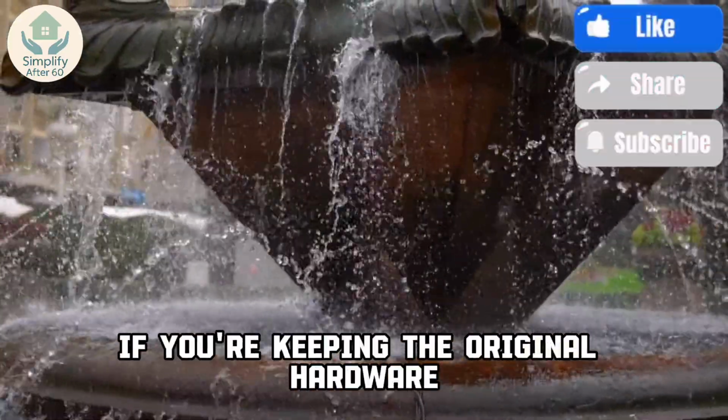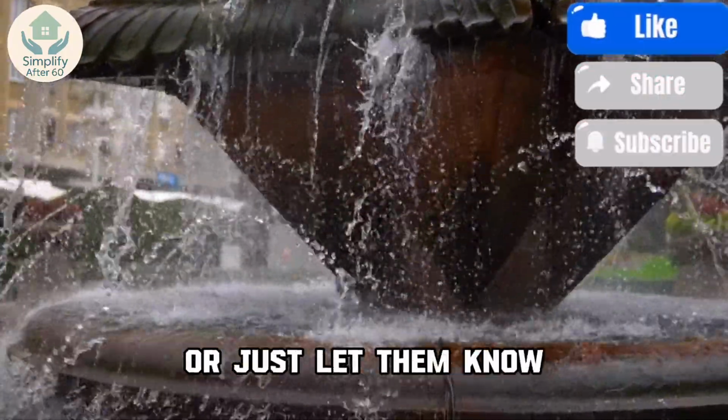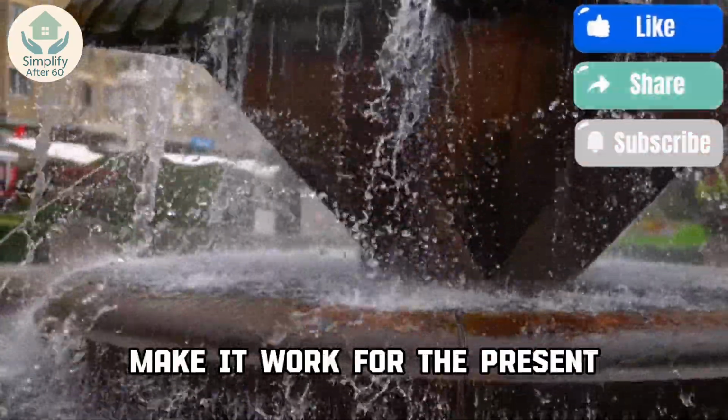If you're keeping the original hardware, that's perfectly fine too. You can give them a quick polish with a cloth or just let them be. The goal isn't to erase the past, it's to make it work for the present.